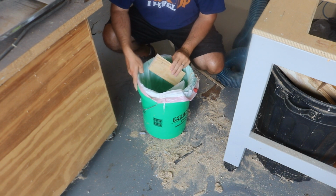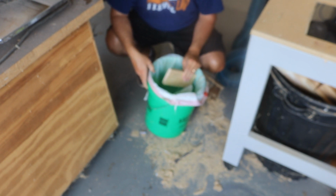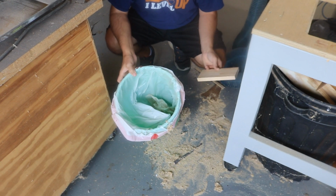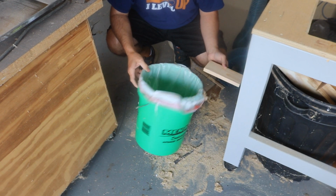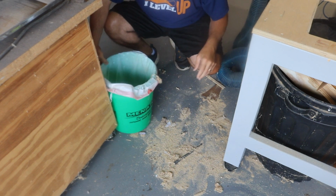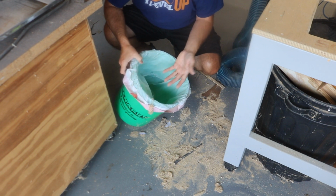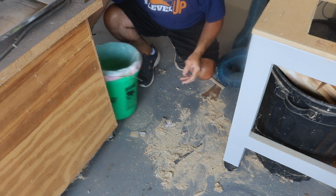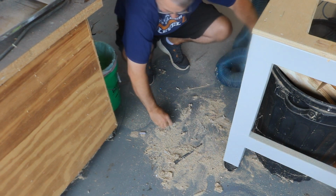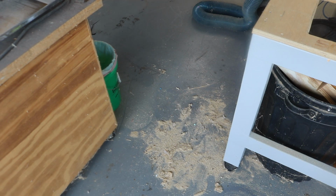One thing I found pretty invaluable, at least in my shop, instead of having a big 55-gallon trash pan, just a couple 5-gallon buckets, put a liner in there, and then you can just empty these out. You'll have to empty them out more frequently, but it's just a little easier. No stress. It's loose. Probably try that later.